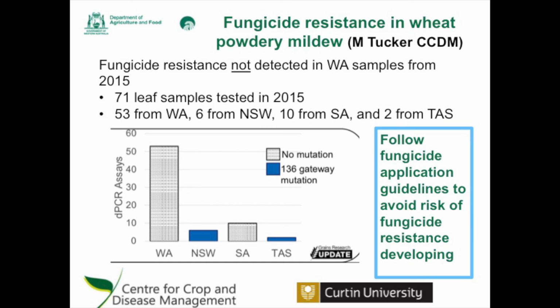To address the concerns of industry, Madeline Tucker from the Centre for Crop and Disease Management at Curtin tested samples that people sent in, so thank you to people who sent in samples of wheat with powdery mildew on it, because she was able to test 71 leaf samples. 53 were from WA, 6 from New South Wales, 10 from South Australia and 2 from Tasmania. Thankfully she found the WA samples all looked fine, no mutation, no fungicide resistance.